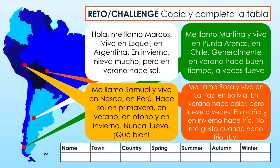So pause the recording now, take your time, draw your grid, and then read the speech bubbles. Try not to look anything up, but if you really have to, that's fine as well. But I think you'll probably be fine using your notes to help you and just guessing at some of it, using what you know about Spanish already. Okay? We'll go through that in a moment. So pause the recording now.